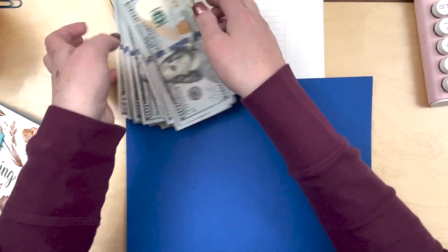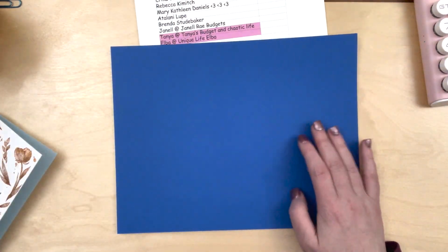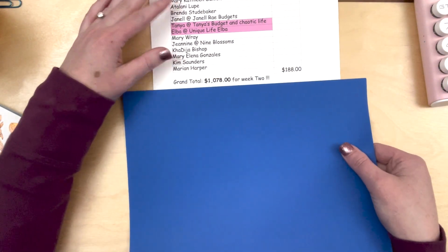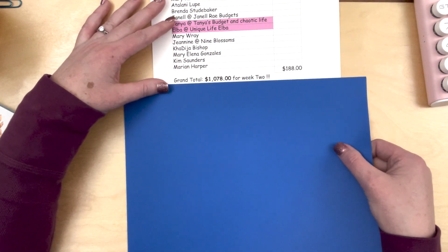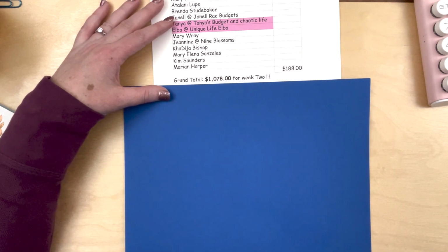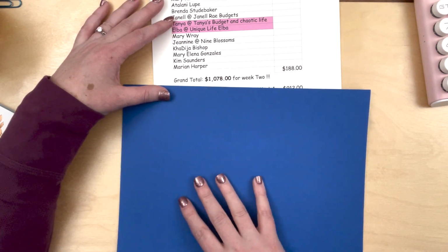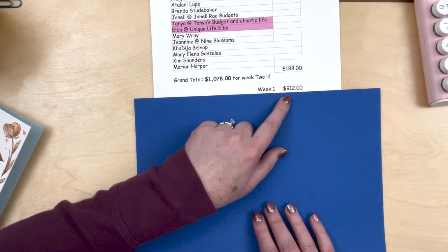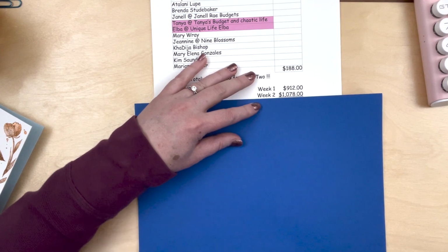Okay, so let me throw this all aside. I can organize it later. And before I fill in the challenge, I just wanted to tell you guys, in case you're interested, the grand total for week 2 that was donated to Ranger, huge thanks to Eric, but thank you to all of you, was $1,078. And I put down here week 1 was 912, week 2 was 1078.